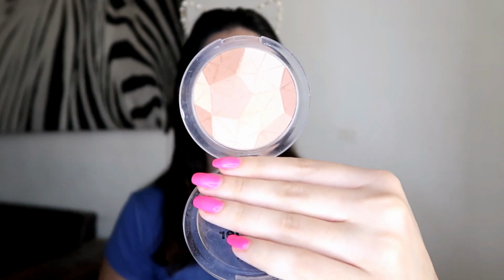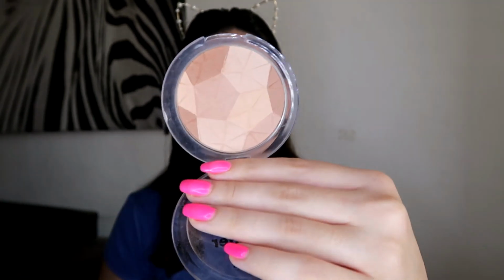So for bronzer, I'm gonna use again the Mosaic bronzer that I showed you before. How beautiful does it look? So stunning. So I'm taking my favorite brush. This is the e.l.f. Flawless Face Brush, and I'm gonna swirl my brush. It is quite powdery. I don't know if you can see, but I'm tapping a little bit on my hand.